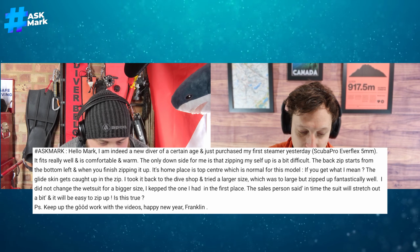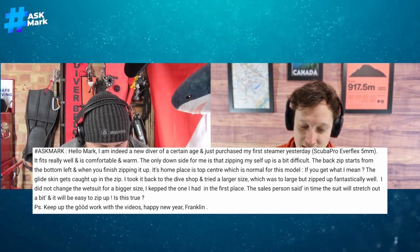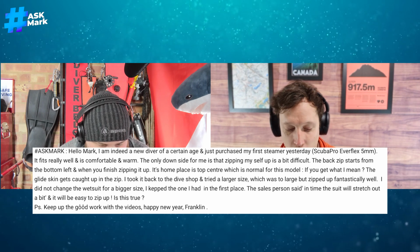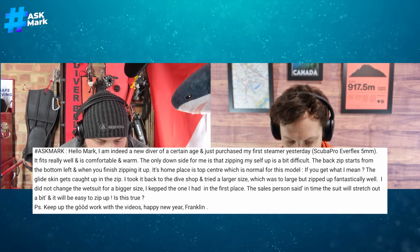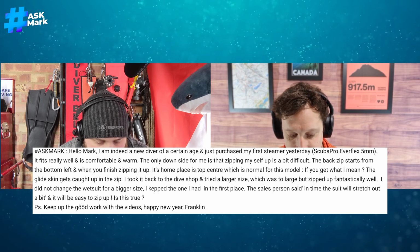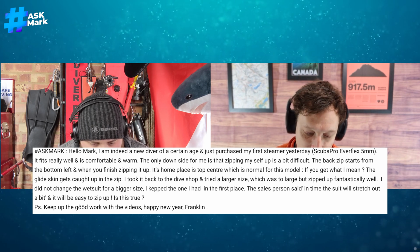I took it back to the dive shop and tried a larger size, which was too large, but it zipped up fantastically well. I did not change the wetsuit for a bigger size. I kept the one I had in the first place. The salesperson said, in time the suit will stretch out a bit and it will get easier to zip it up. Is this true? P.S. Keep up the good work with the videos and Happy New Year, Franklin. So yeah, zip issues, Mark.